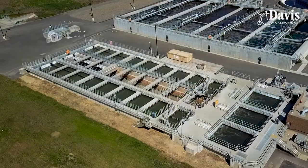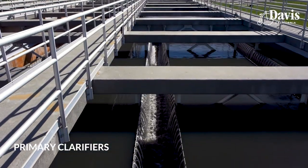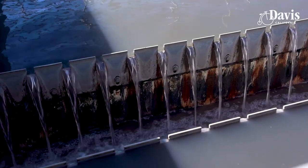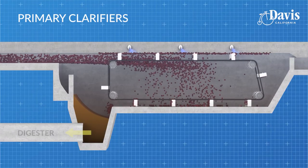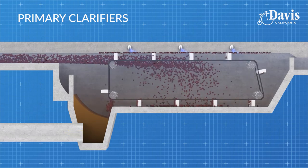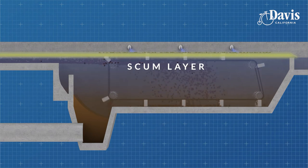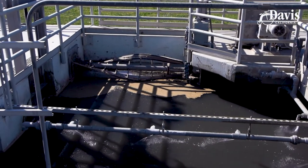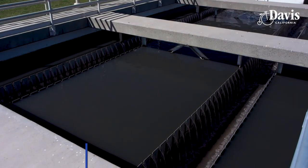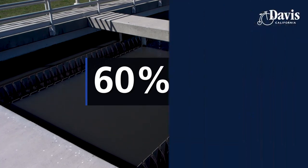Large tanks, called primary clarifiers, are used to slow down the velocity of the wastewater in order to remove floating and settleable solids. Particles settle to the bottom and become sludge, which is pumped out and sent to a digester for further treatment. Fats, oil, and grease float to the surface of the clarifier, which develops a scum layer. This scum layer is skimmed off and also sent to the digester. At this point in the treatment, the primary clarifiers remove about 60% of the solids remaining in the wastewater.